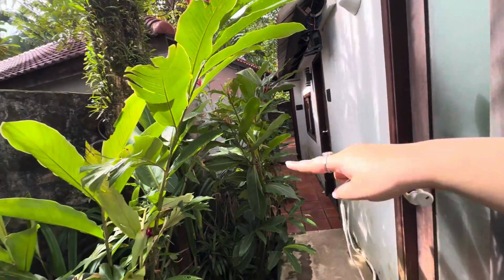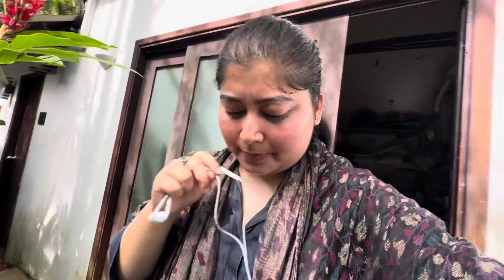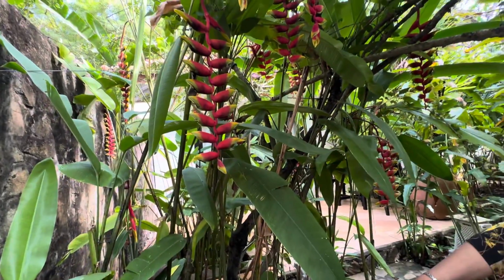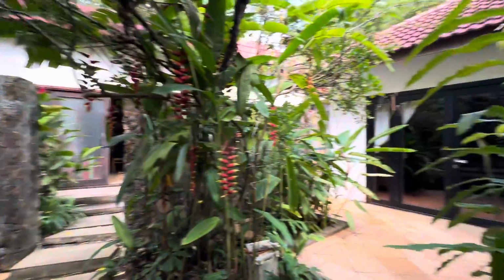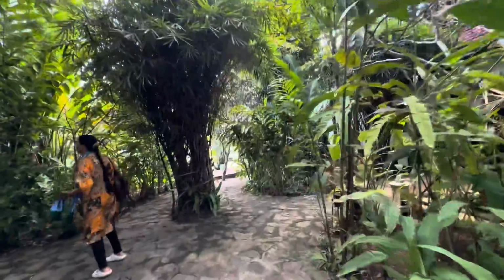So that is our bungalow there, and there are old bungalows. That's one. There are a lot of bungalows, all individual rooms or bungalows, you can say. And everywhere you'll find a sitting area outside like this. Bungalows on each side, you can see this side and this side, and ours was like this and then left. And there's a pool in front.